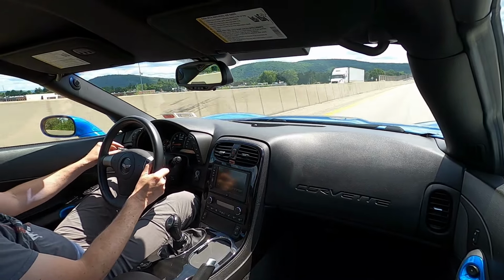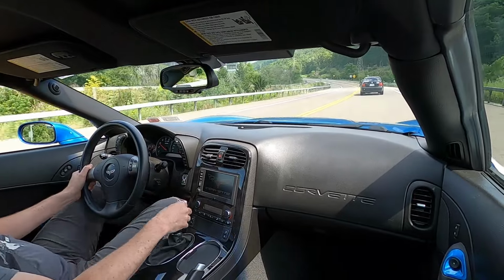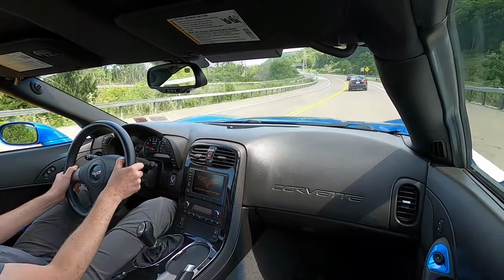When I was out on my little warm-up with this car to bring things up to temperature, I got behind a silver Buick with a handicap license plate on it, which is never good for a driving video.